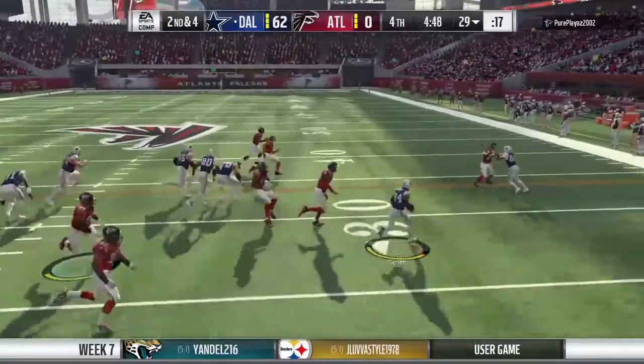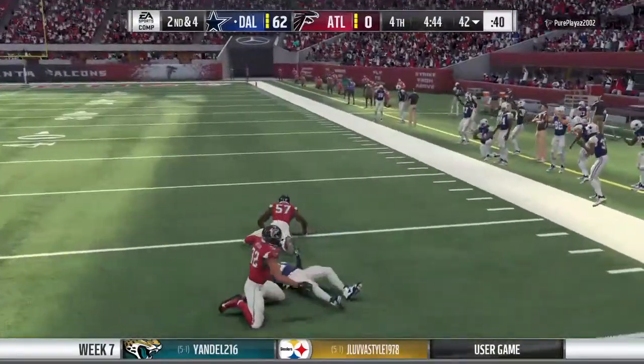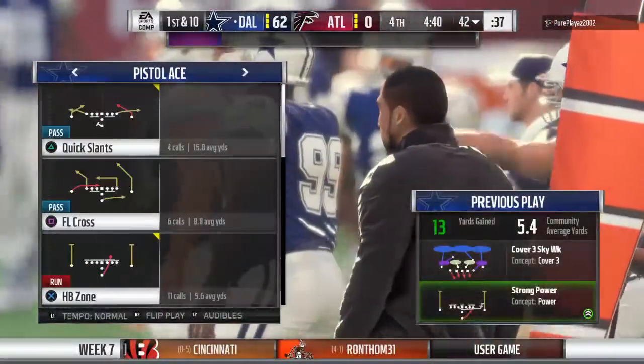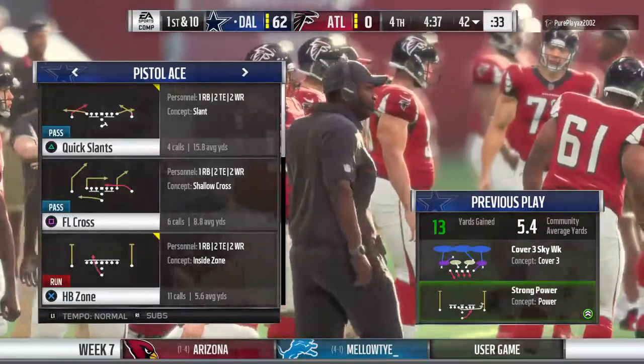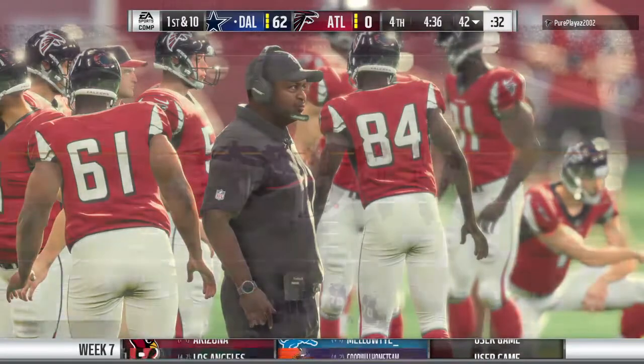Now they try the right side here. Oh, he's got some breathing room. And they get him down, but not before he takes it across the 40-yard line. That one goes for 13 yards, and it moves the sticks. I think this defense tired of seeing him run the football, and this D-line probably getting sick of the O-line as well.